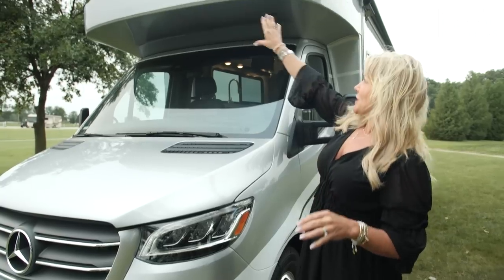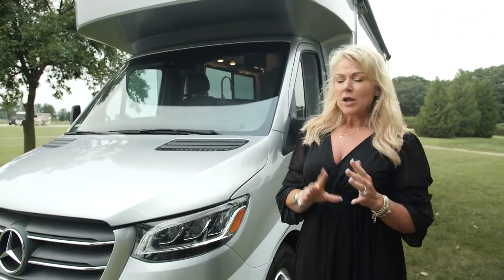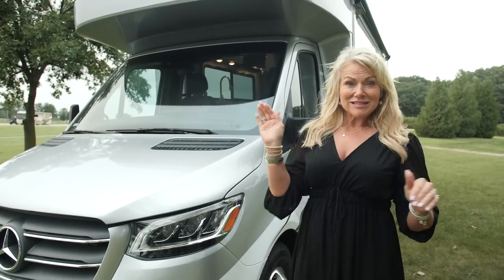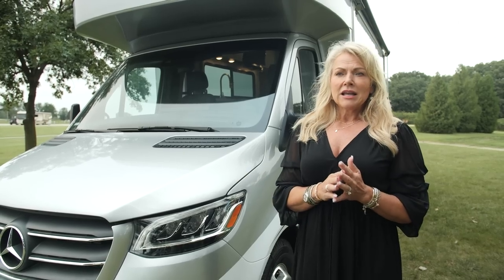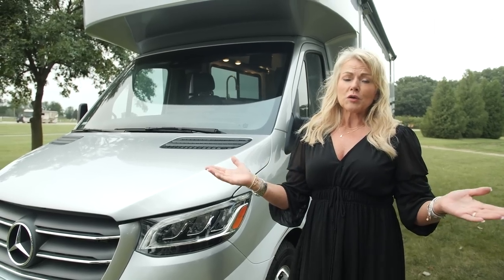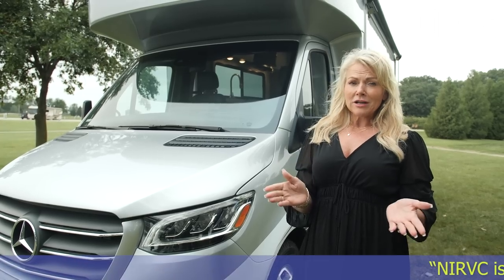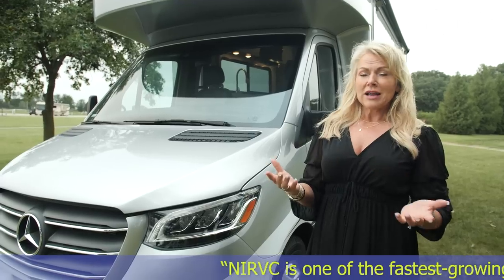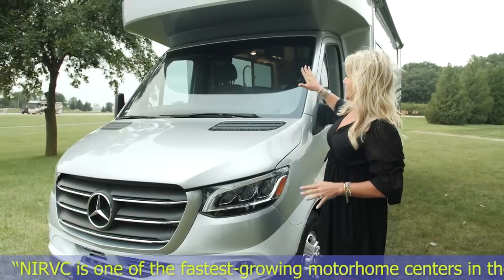So if you look up top, we've got the Super Shell Sleeper Deck by Winnebago, one-piece fiberglass cab over. I'll get to show you the inside of that. The great thing about the View or the Navion is that it's very doable for a person to take for an adventure on their own, or if it's just a couple, but you've also got those extra sleeping areas. So if you want to take grandkids or friends, you're going to be surprised at how many options you have with this Class C.